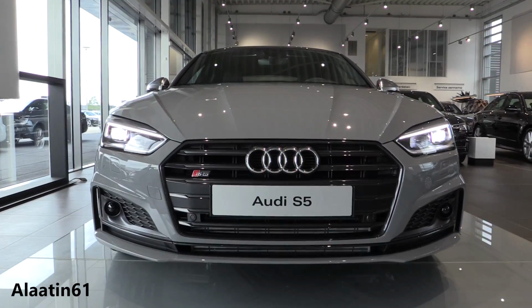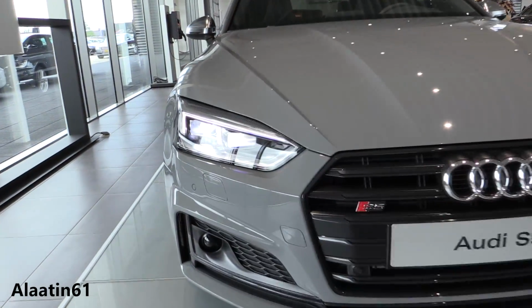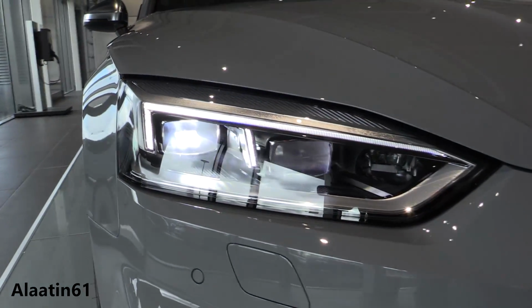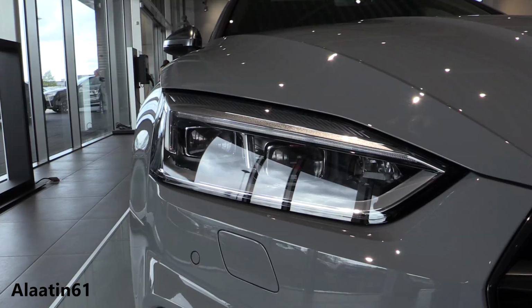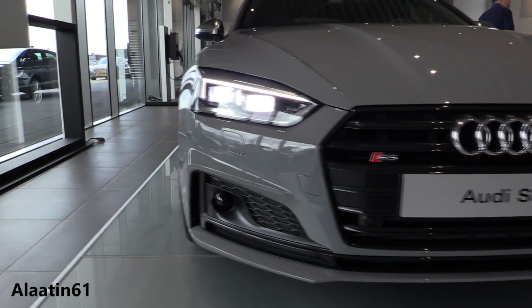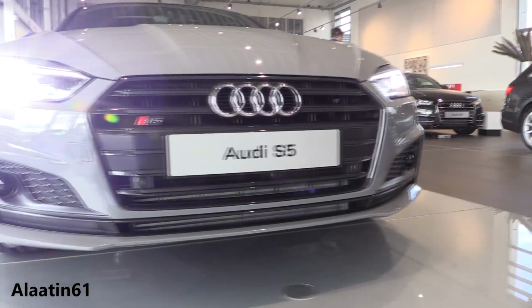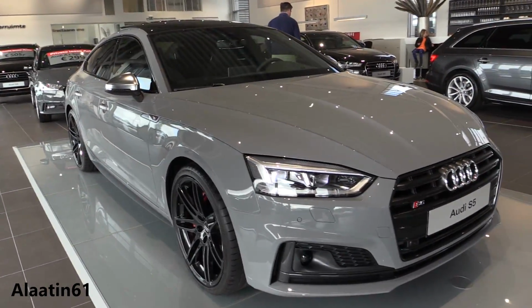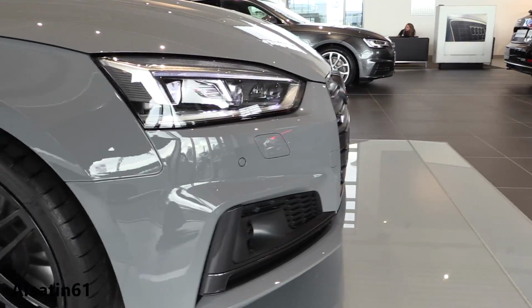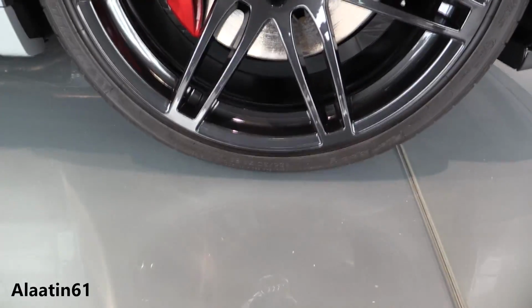At the front, you have the mean aggressive looking new matrix LED headlights. You can buy it with the dynamic turn signals at the front, which is extra. Beautiful S5 front grille and front bumper, specially made, looks beautiful. At the side you have the 19-inch rims. You can buy it with three choices.